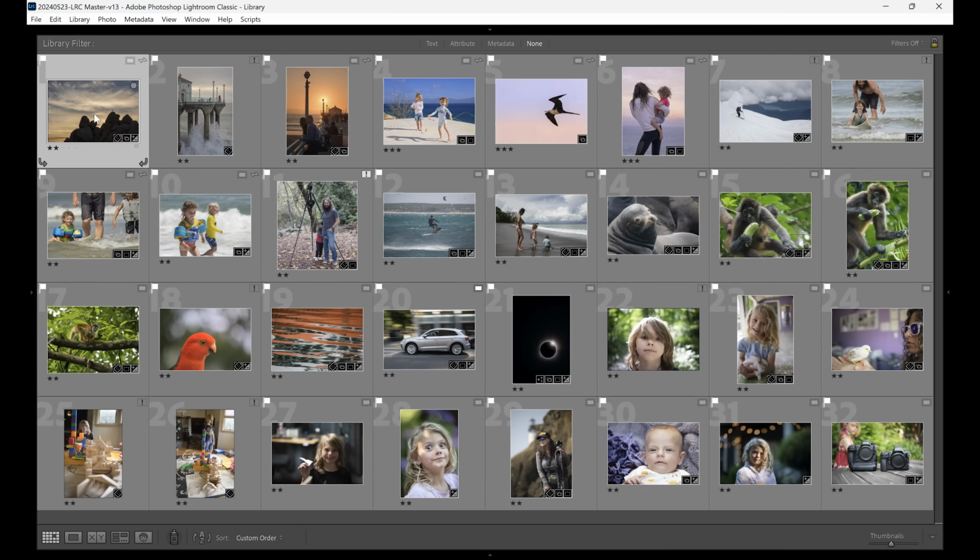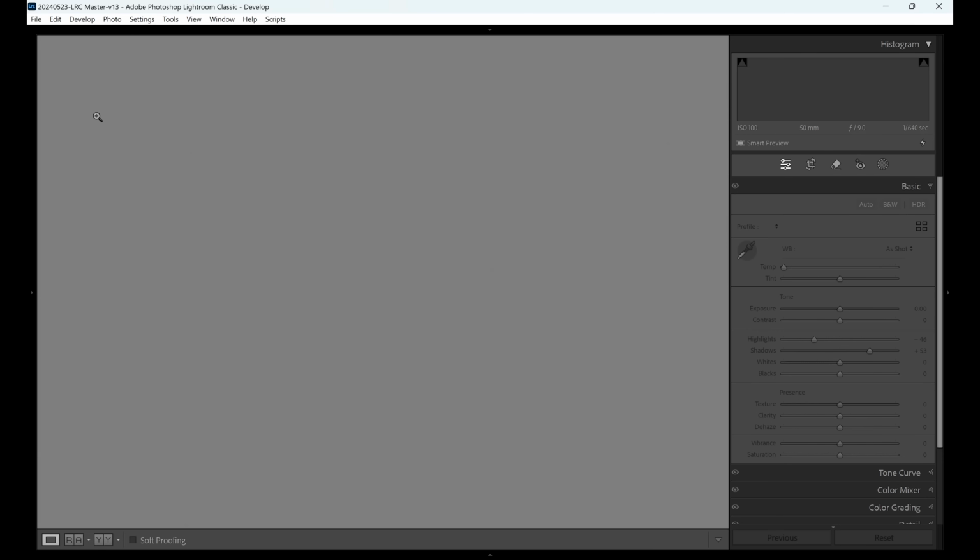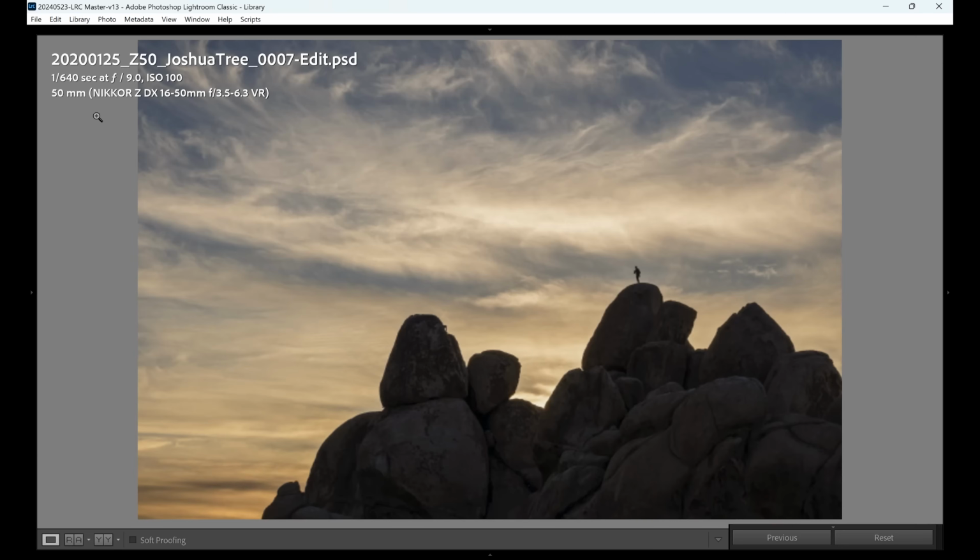And if I jump in here, I'm in Lightroom. We'll have a look at this. Oops, I didn't mean to hit D, I meant to hit E. E is the loupe view in Lightroom, D is develop. And you can see I've got exposure information up here. You can see that this was shot on the Z50 back in January 2020, right after this camera launched in late 2019. And what lens I'm working with, the 16-50 right here, exposure settings, everything, you can see it all right there.